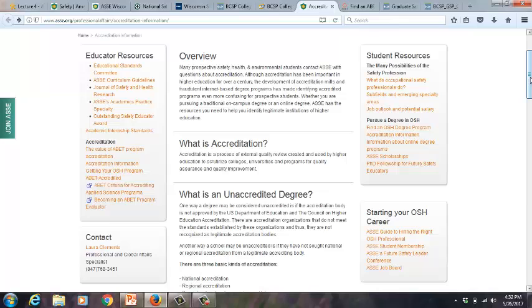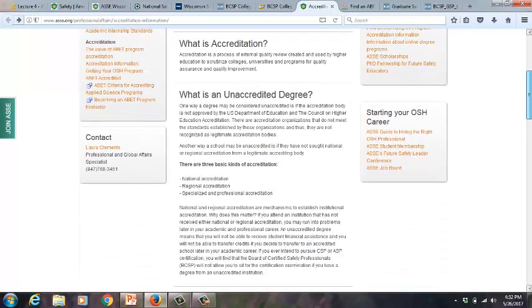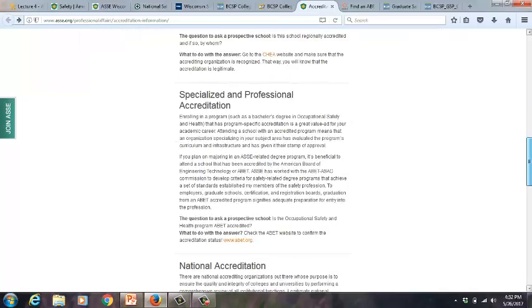They tend to offer safety as one of their degrees. They think it's easy, and so people pay just a little bit of money to get a degree, and then they can't get a job off of it. It's too bad. So this site is dedicated to talking about that.